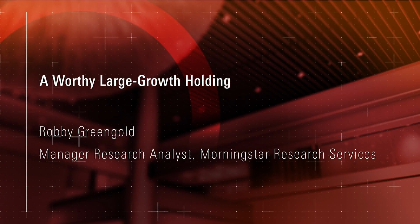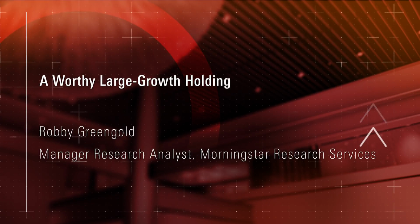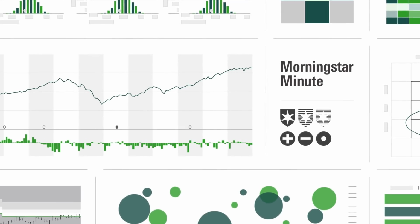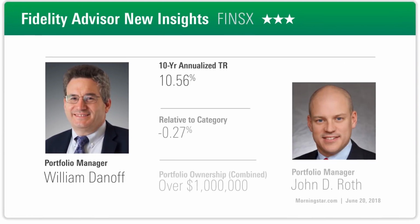Finally, Robbie Greengold with a worthy large growth holding. Fidelity Advisor New Insights earns a Morningstar analyst rating of silver, reflecting the talent and experience of its leadership. This equity fund is headed by veteran asset managers Will Danoff and John Roth. Their collaboration here is organized in a 60-40 sleeve structure, with each manager operating independently.